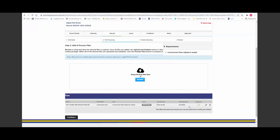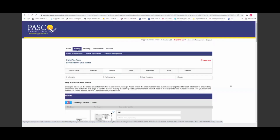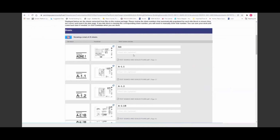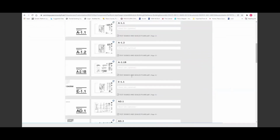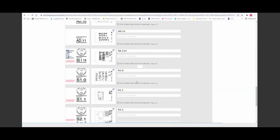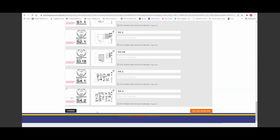It's recognized our signature, it's processed, and we can continue. It's very important that you continue because it will just sit there waiting for you to upload more stuff if need be. So your next page, if you need to renumber anything, the system looks for the numbered pages. So if you have any duplicates, it's going to give you an error message and you'll have to rename it. I think my plans I have today are good.